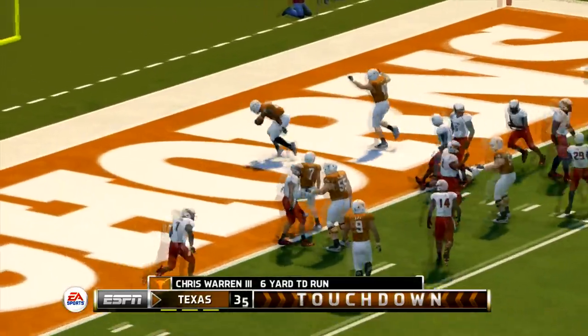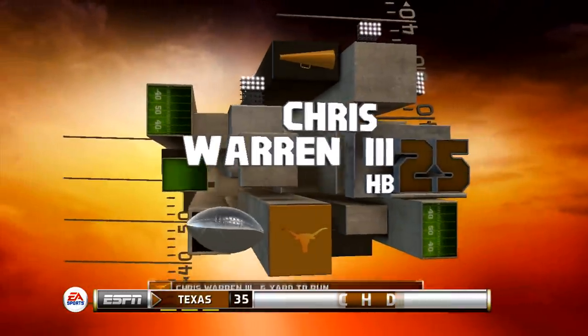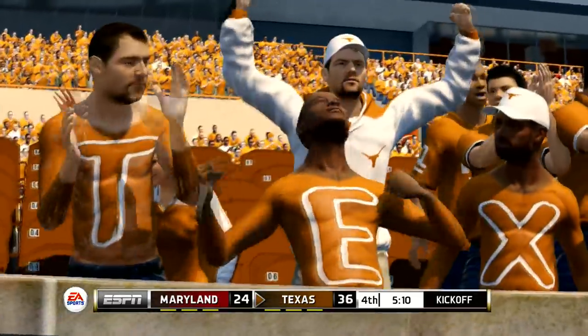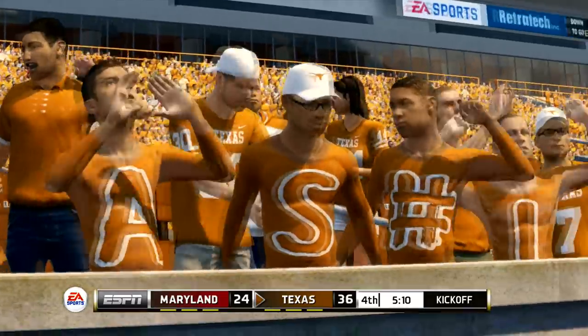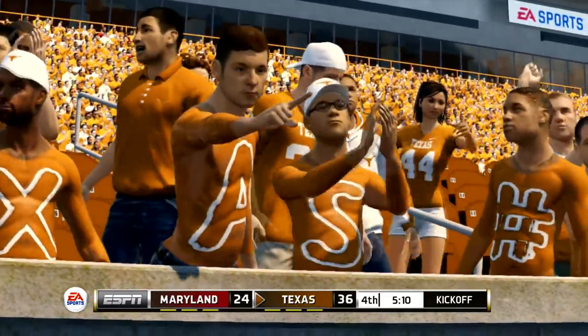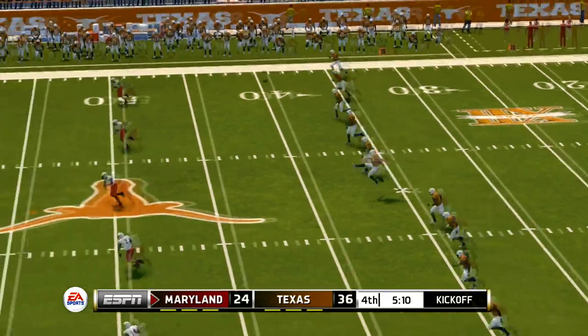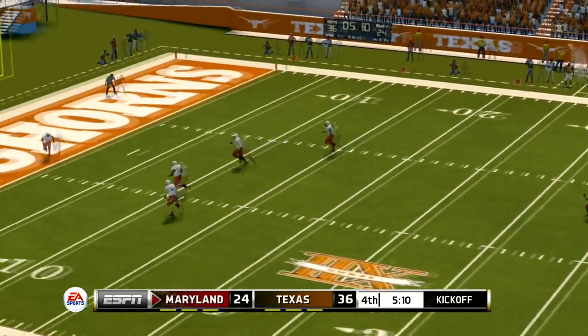Breaks the tackle and he'll score. Touchdown. 57-yard drive, and they put up 7 points. Brad, I thought that was a textbook drive. I thought they did a really good job of showing balance, mixing the play calling with the run and the pass. Just an overall well-executed touchdown drive.